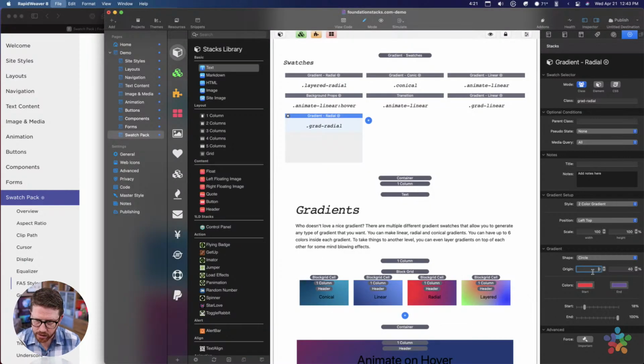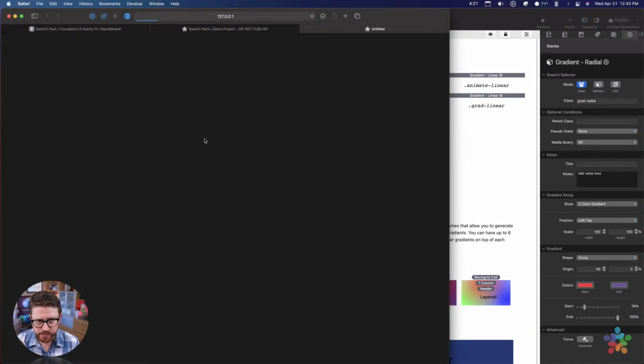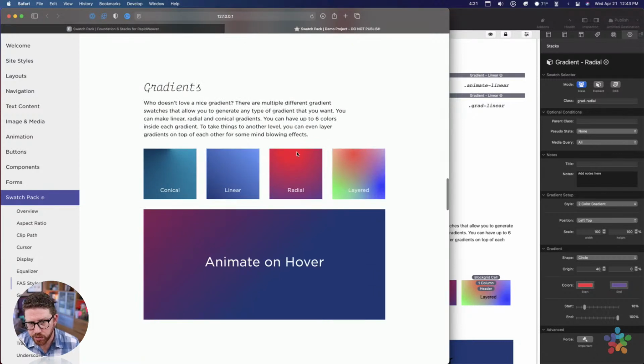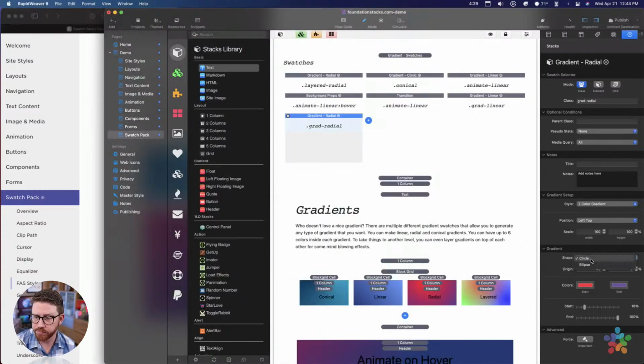Like, if you wanted it to be, let's say, 40, 0. Now if we look at that, that option puts it up here in the middle. Actually, if we set it to like 50%, it would probably be nice because it would be right in the middle, right? And that creates that radial gradient. So the origin allows you to define the origin of the particular shape, whether the circle or the ellipse.